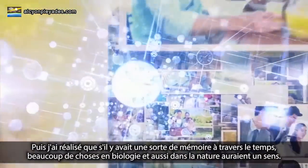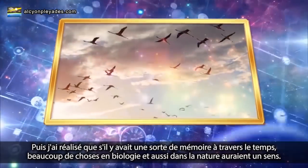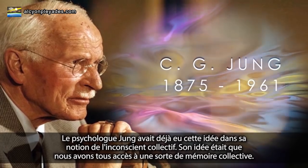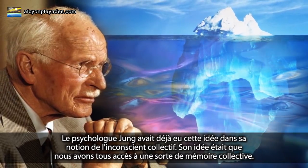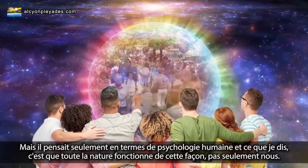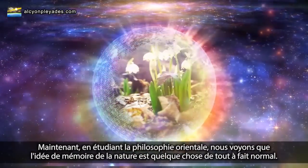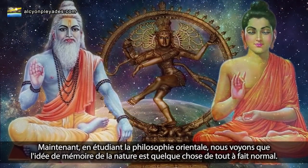And then I realized if there was a kind of memory across time, a great deal of biology would make sense. Not just biology, but a lot of nature. That idea already existed in the psychologist Jung, with his idea of the collective unconscious. He had the idea that we all tap into a kind of collective memory. But he was thinking just in terms of human psychology, and I'm saying that's the way all nature works, it's not just us.